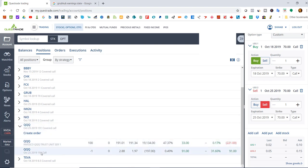So the QQQ: I have 100 shares of the QQQ, and I sell weekly call options on them. I already rolled over the call option before recording this video. I kind of regret it, because I definitely could have gotten more out of it if I had just waited. I collected about $95 by rolling over this call option. Okay, and that expires October 25th.